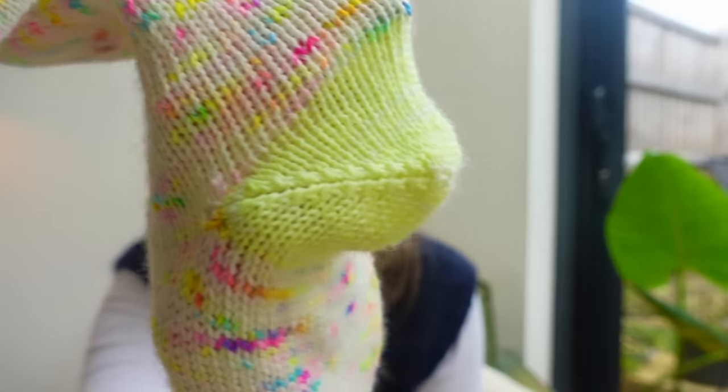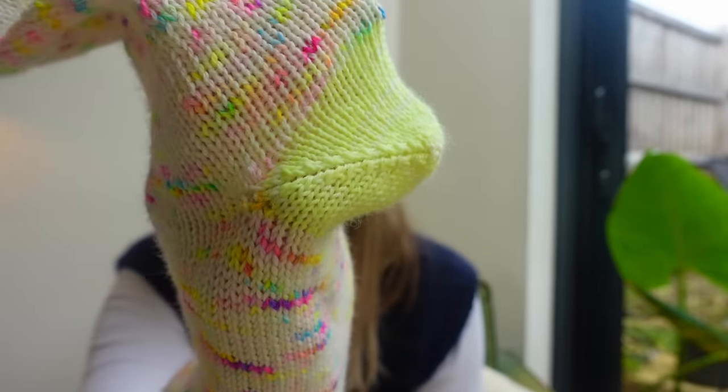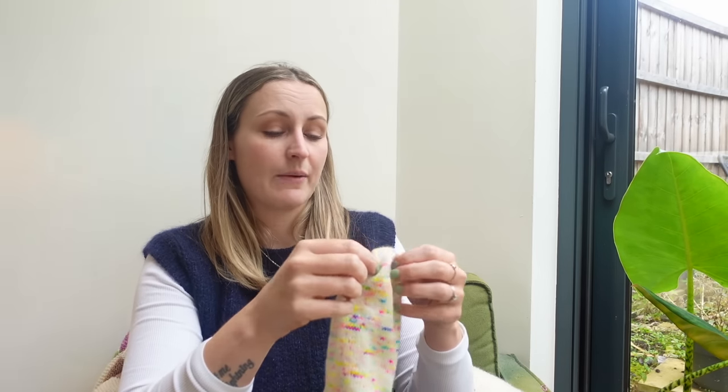But I also did it on the heel. So I think even if it doesn't give me any more strength in the toe area, I do think it also looks lovely on the heel. I think it looks really neat and tidy and a little bit more like a commercial sock. So yeah, there you go, that's what I did. I'll let you know how I get on with the wear of them. And do let me know if you have any opinions.